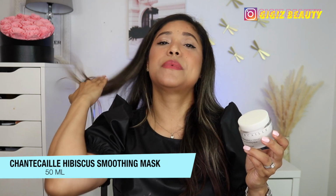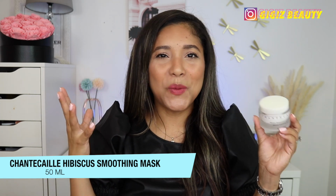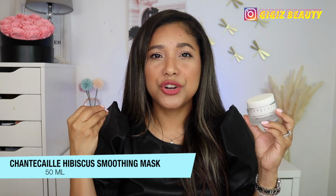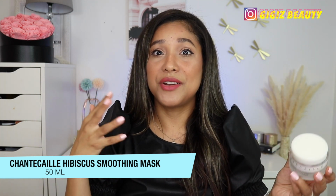Now that I'm pregnant, I've been getting a ton of breakouts. So I've been staying away from all AHAs, BHAs, and all those chemical things. But this is one that I always reach for when I feel like my pores are congested, when I want to do a really beautiful mask, very soothing, but at the same time, very effective.